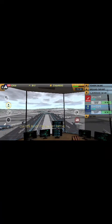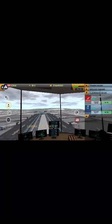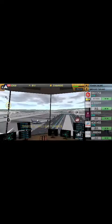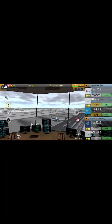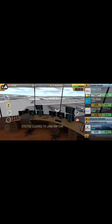Brook Tower, Czech 1529 ready for takeoff runway 34 left. LATAM 994 taxi to gate Bravo 7. Saudia 3029 cleared for pushback. Qantas 7119 taxi to runway 34 left. Brook ground, Saudia 3029 ready to taxi. Brook Tower, good afternoon. Atlas Air 2750 is on approach. Brook ground, Delta 6760 requesting taxi to the gates. Atlas Air 2750 cleared to land runway 34 right.